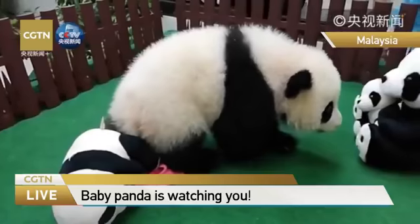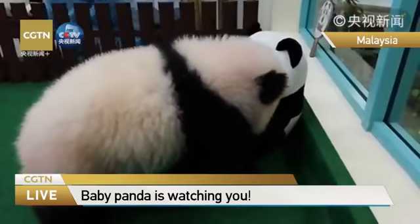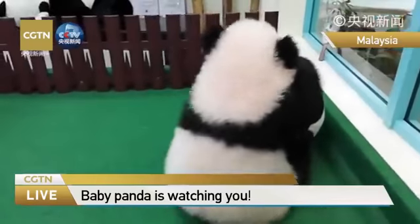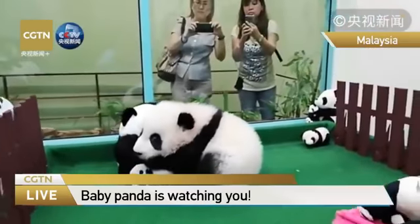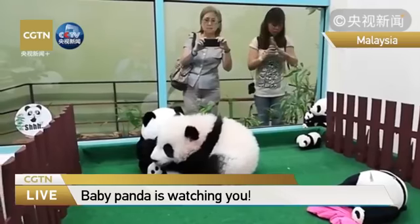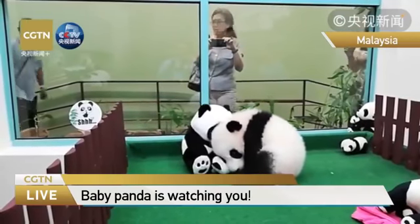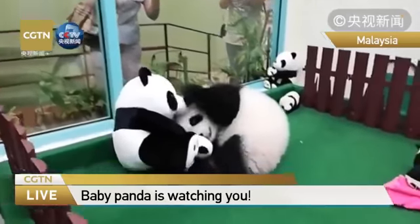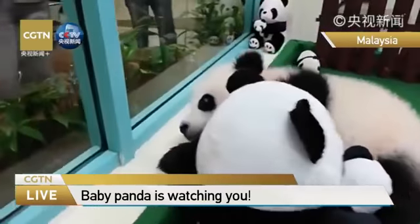In a week's time, this baby panda will be 6 months old, and she's very healthy right now. Compared to her older sister, she's more energetic, but maybe today she's a little tired. Now we can see she's holding her best friend, the little toy panda. This area is a special nursery room for the baby panda. Visitors take photos and see the baby panda at a specific time. Today we got special approval to enter the nursery room and give you a closer look at the baby panda.